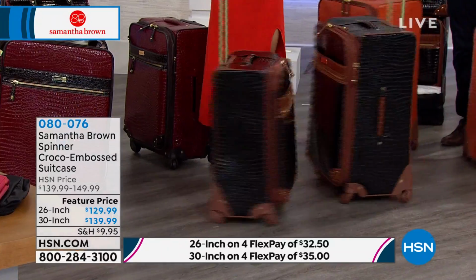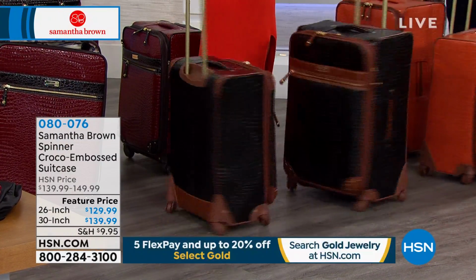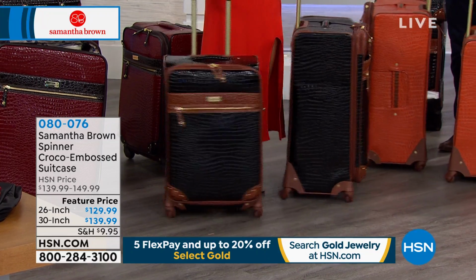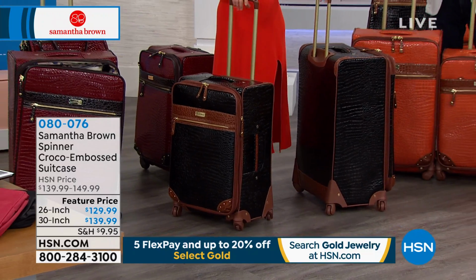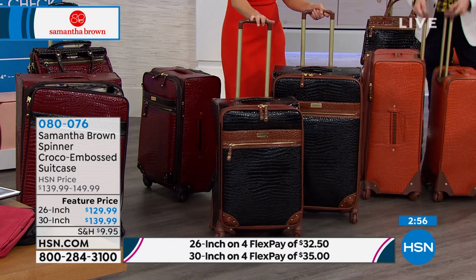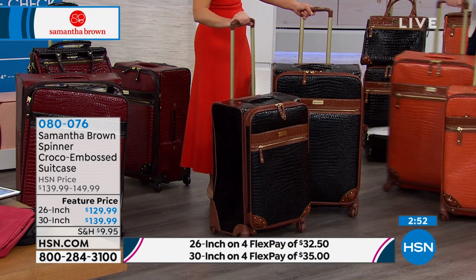That's why we love the 360-degree spinner wheels. These big bags especially need them because they move with absolute ease. There's two handle settings. There's my short girl handle, which I like, it's really low, and then you have a tall person handle setting. So really easy to use. Again, if you get both, then you're really set. You've got everything you need.